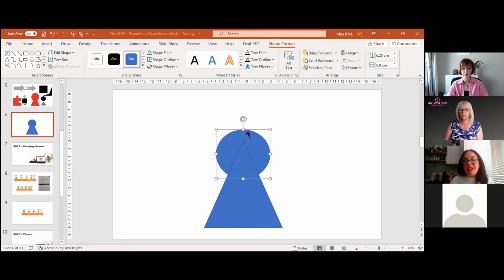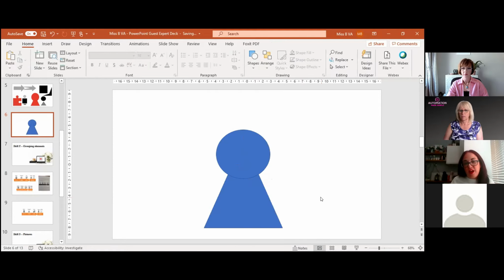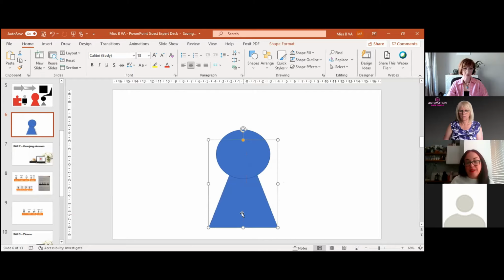Now I need to bring that shape forward, so the way to do it is you right click, bring to the front, and there you go. You can now alter it. If you wanted it a bit higher, you can bring it up. If you wanted it a bit narrower, you can. So just align exactly how you want your shape to be.